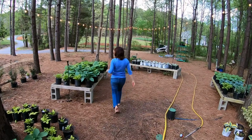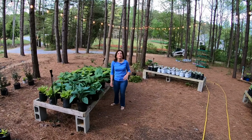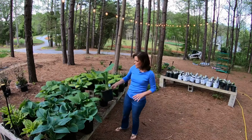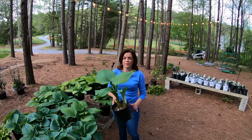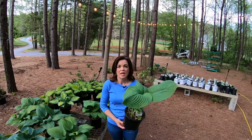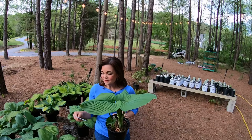We have got, look at this guy. This is the one Jerry was looking at. He was like, get back there, woman. So this is Guacamole. It's just a small hosta, you know, nothing too big, just a little something something.